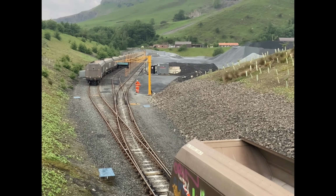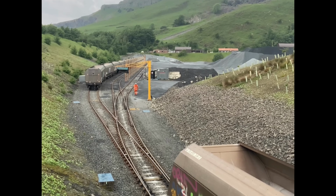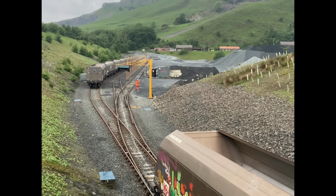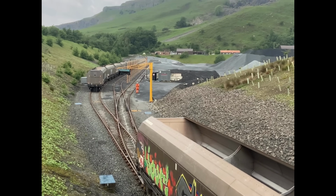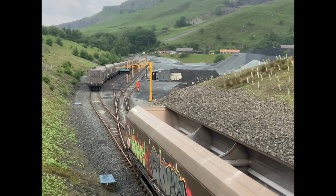Oh, there's been a horn. Where's he going now? He's looking backwards. He's talking to his walkie-talkie, and he's going backwards. So I've already pulled the lever and I might have missed it. Anyway, it's going backwards, so it should be going into, basically, fill itself up.